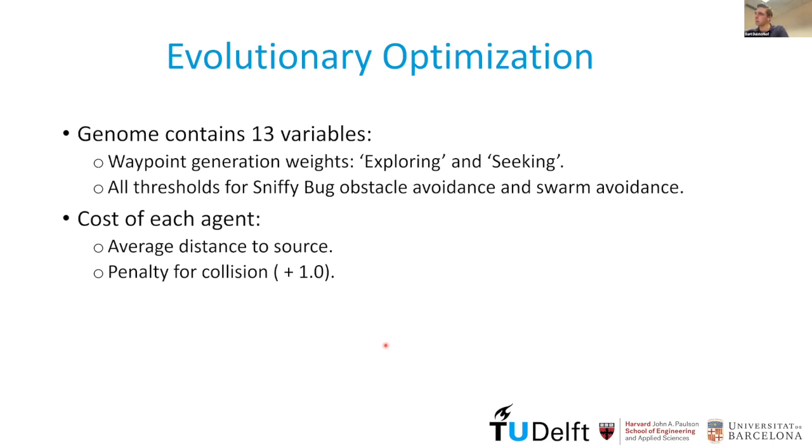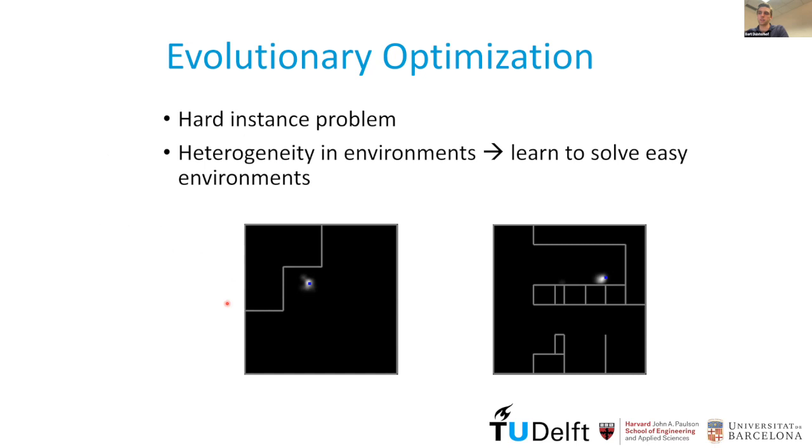So you add a cost for each agent, which in simulation is the average distance to the source, and then the penalty for collisions, of course. Then what I find is a really interesting problem in machine learning in general is the hard instance problem. Let's say there's some distribution, and I like to use the analogy of learning a language, and there are some words that are really hard. If you optimize a policy for getting the entire distribution right, then it might just converge to getting the easiest instances right.